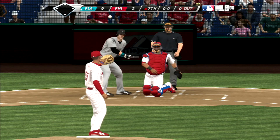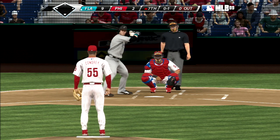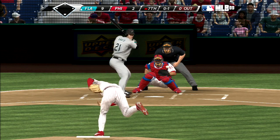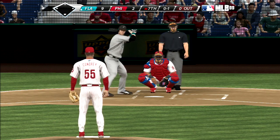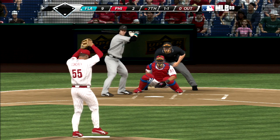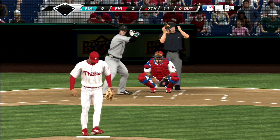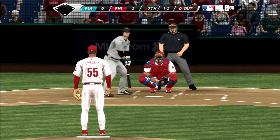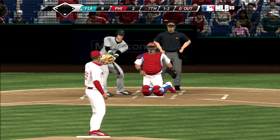In there for strike 1. Yeah, and when you get strike 1 on the corner, you can expand that strike zone right away. Outside for a ball, 1-1. In for a strike, and he jumps ahead 1-2 now. Fastball, and where did that miss? 2-2.